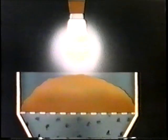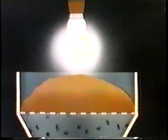The sieve forms the top part of a special funnel. A light bulb heats up the soil and dries it out. The animals don't like this and try to escape by moving down through the soil. They fall through the mesh, down the funnel, and into the bottle at the bottom.